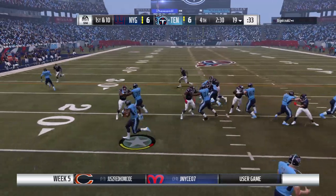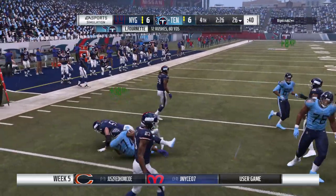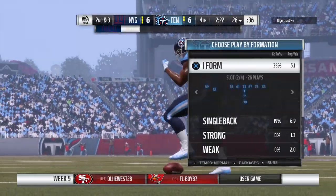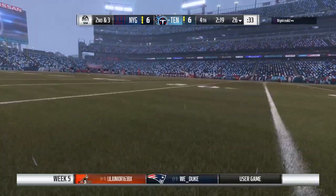Second and 2 is prime time for a little bit of a gamble, isn't it? Open up the playbook, go play action, toss that bad boy deep. But in this situation, go ahead and give it to your back. Let him pick up a first down. Keep the sticks moving. Despite the blitz, they're still able to pick up a nice, solid gain.